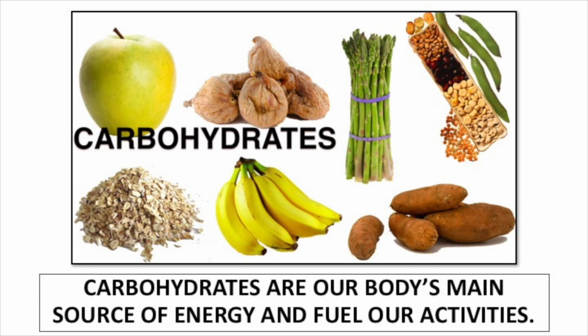And you can see examples of some foods that give us carbohydrates. Here we have bananas. Another good example of carbs or carbohydrates, potatoes. Yes. Who knows what this is? Type of vegetable? Usually if it's green, it's a vegetable. And here we have grains and another type of fruit, the apple. All of these foods give us carbohydrates.